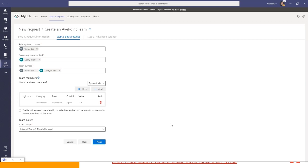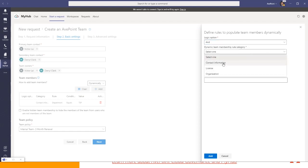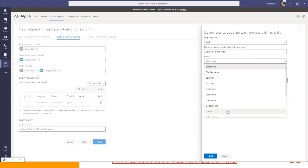But at our company, we are a global company. So to trim it a bit more, I'll say that I want the office to be Australia as well.